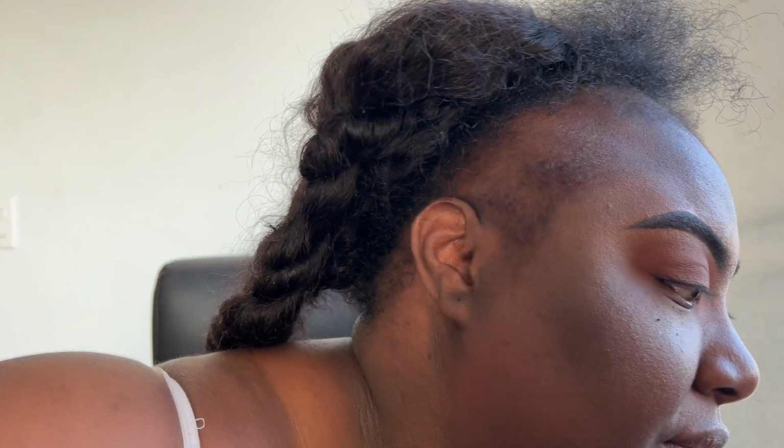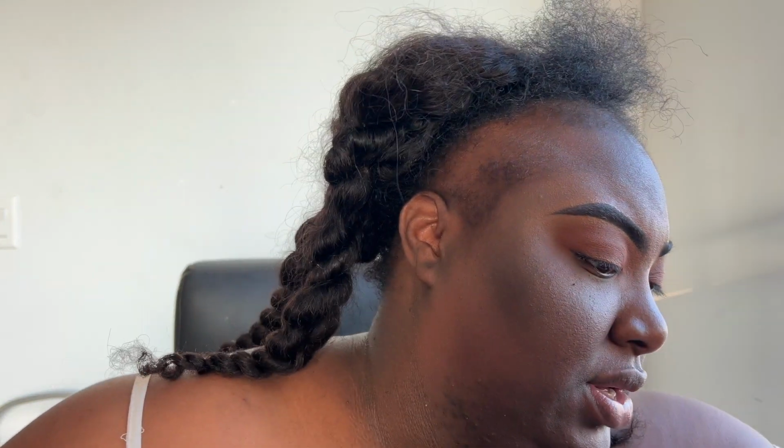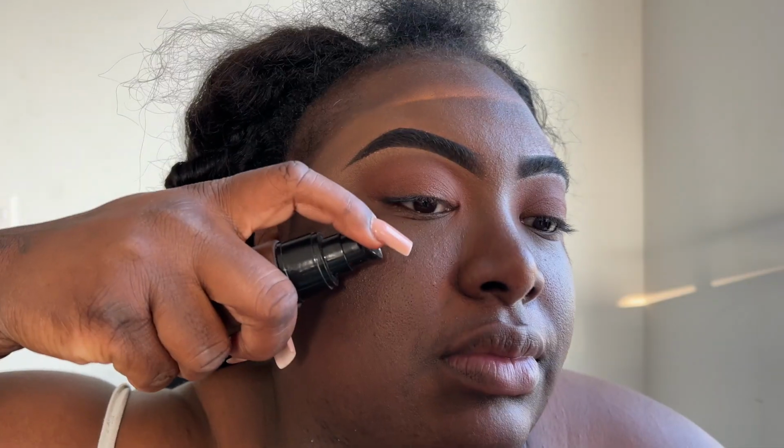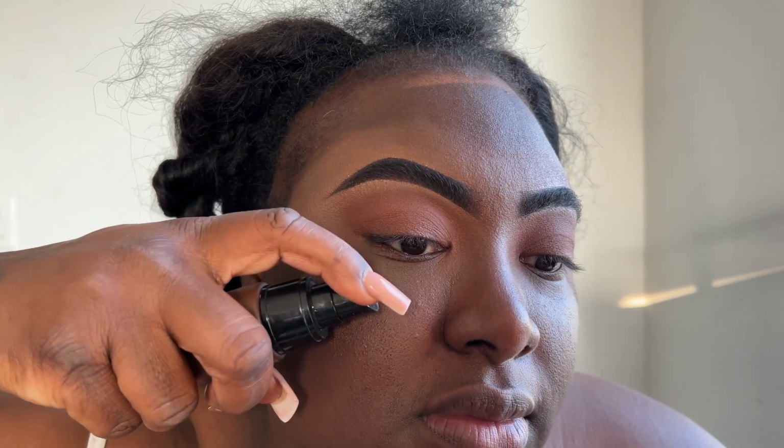Okay, so now we're gonna go in with our foundation. I actually have a foundation stick. I don't know if I want to use the Super Dewy or this one. I think I'm going to use the Morphe, and it's called Filter Effect. Light chocolate milk. Morphe is cool, but sometimes I be feeling like it leaves you orange. I don't really like orange.